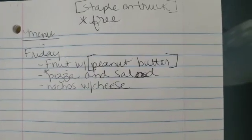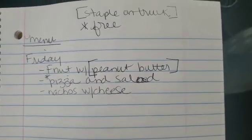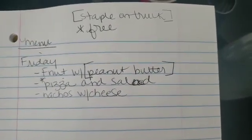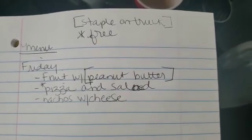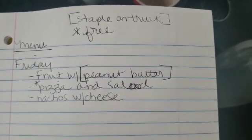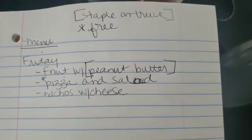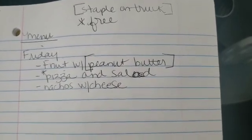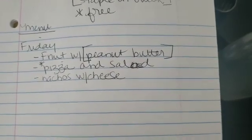First up, I need to plan for Friday, so I want some fruit with peanut butter. I already have that on the truck. Notice peanut butter is in brackets. That means it's a staple on the truck. Chili and cheese: if there's an asterisk, that means it's free, completely free, not even using points, and I'll talk about how I get that done. And then I'm going to do a slice of pizza with a salad, and then I'm going to do nachos with cheese for my third meal or snack if I'm feeling hungry. So let's see how this works.